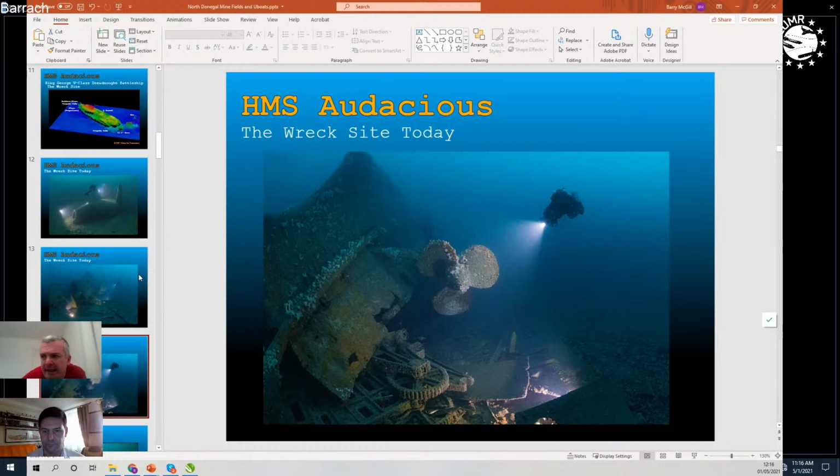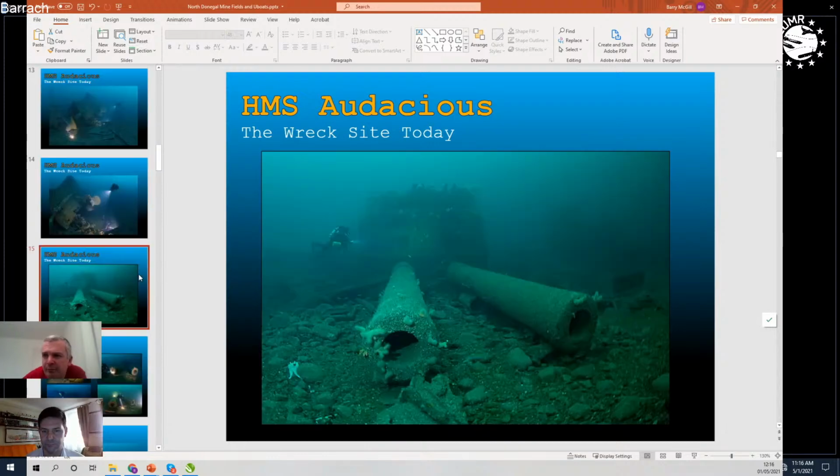It's really interesting from a diver's point of view, because the wreck is disintegrating quite quickly now, so we can penetrate the wreck, and a lot of the internals are becoming exposed as the external hull plate disappears over time. And then I suppose the main feature would be the 13.5-inch guns near the break at the front. That's kind of a general overview.